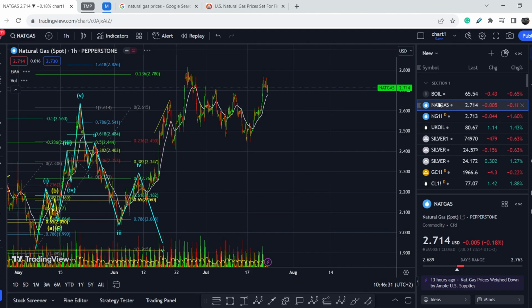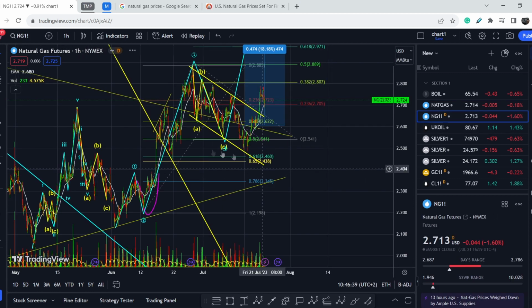Second ticker symbol is natural gas, Natgas. Basically, it is natural gas spot prices on Pepperstone, and the natural gas futures on NYMEX. And definitely this asset is quite technical. That is why it is extremely interesting to follow its price action in order to try to catch its upcoming movements. So, let's continue with the fundamental news.